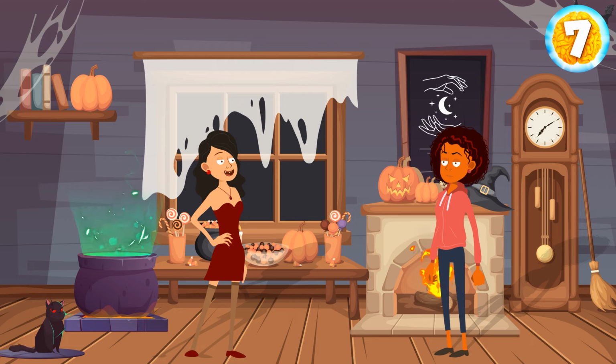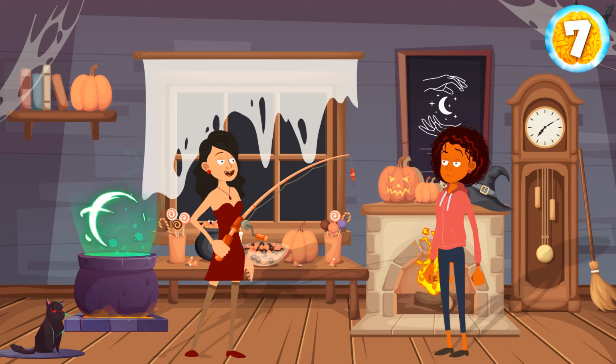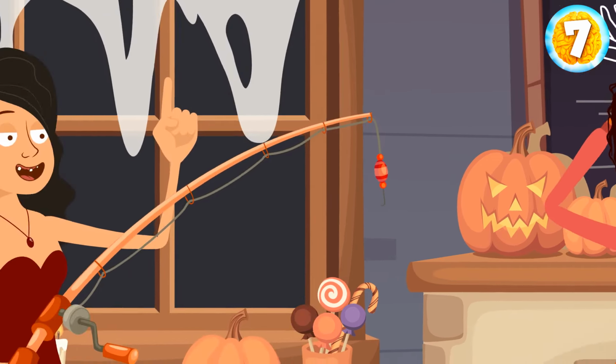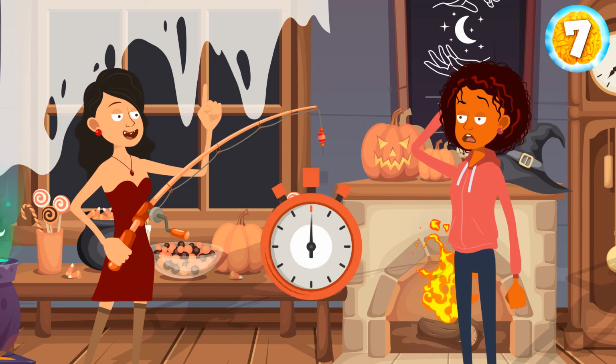She was planning a vacation and wanted to go fishing. Her fishing rod was 13 feet long, and one was only allowed to take things no longer than 12 feet on the train. The witch promised Esme that if the girl found a solution, she'd let her go. What can Esme recommend?